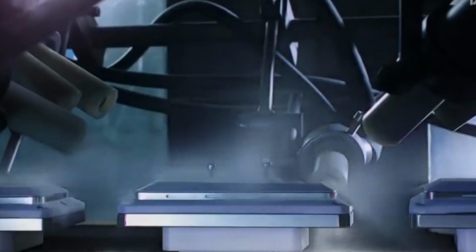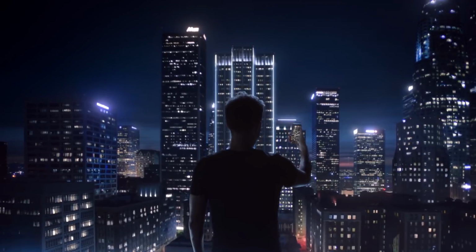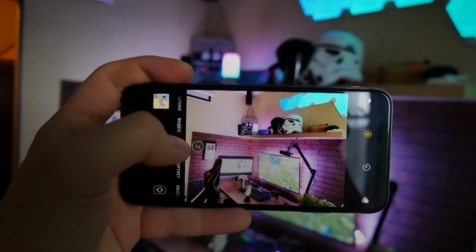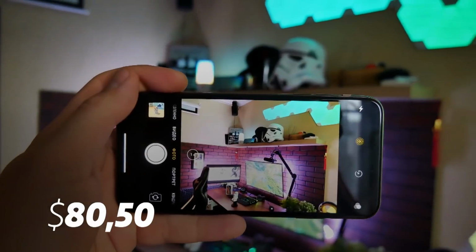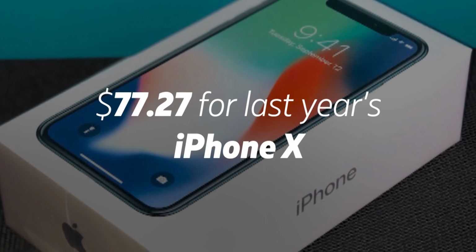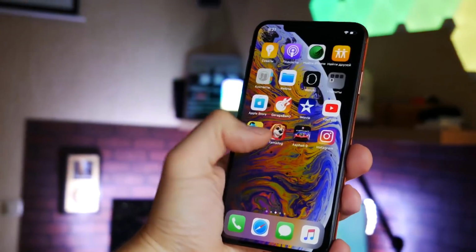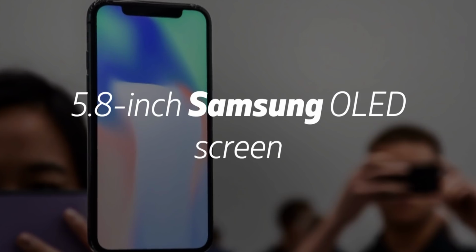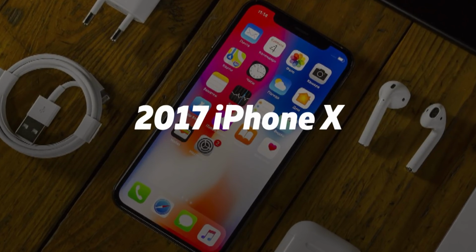to manufacture this model. The most expensive iPhone XS Max component is the display, the teardown explains, which costs $80.50 compared to $77.27 for last year's iPhone X. Apple paid just over $3 more for the Samsung 6.5-inch display that goes into the XS Max than the 5.8-inch Samsung OLED screen inside the 2017 iPhone X.